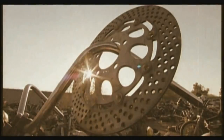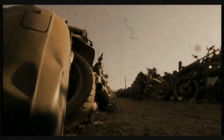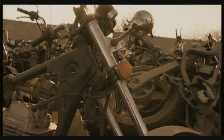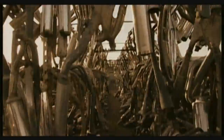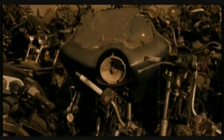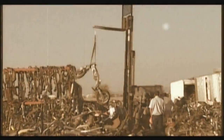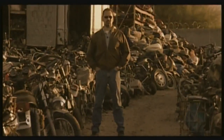At the end of the ride, there's the graveyard. The remains at Bob's Used Motorcycle Parts in Phoenix, Arizona, have their glory days behind them. Showdown in the scrapyard. To be sure, something for professionals.